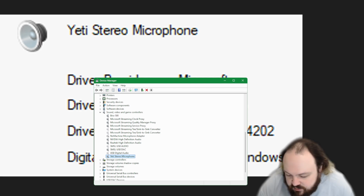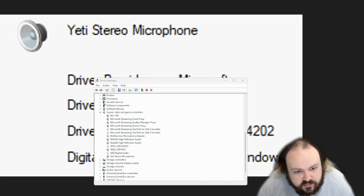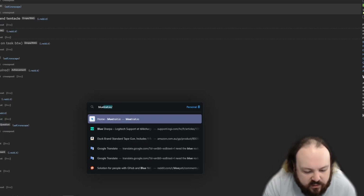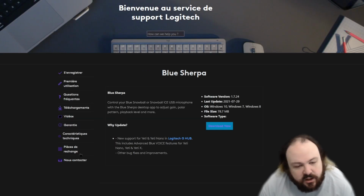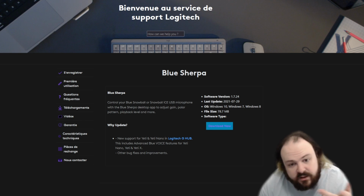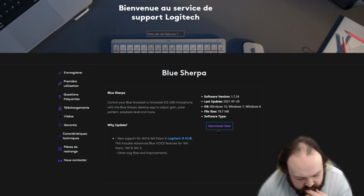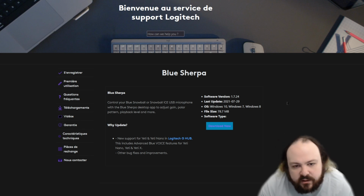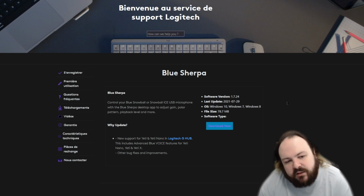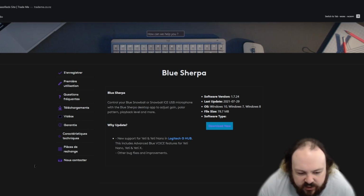Now when you do this, you also want to make sure that you have the Blue Sherpa. This is the French page. I don't know why, a Reddit thread just took me to the French page for some reason, so now that's what's cached in my browser. So you can download the Sherpa app through Logitech, the Blue Sherpa app, which will also download and install the appropriate Blue driver rather than the new Logitech integrated through GHUB one. I don't know about providing a link to this though.